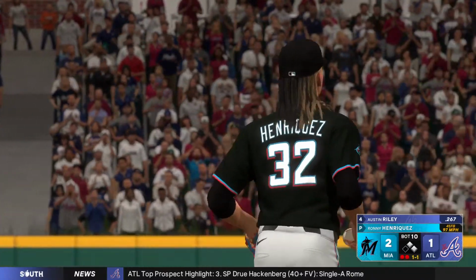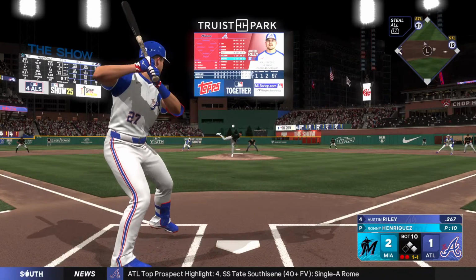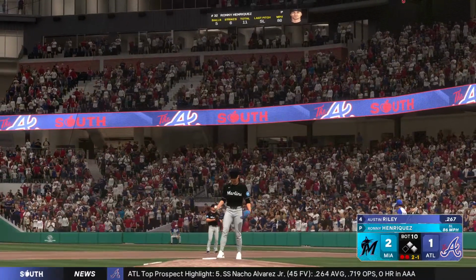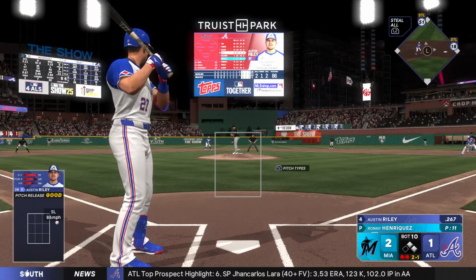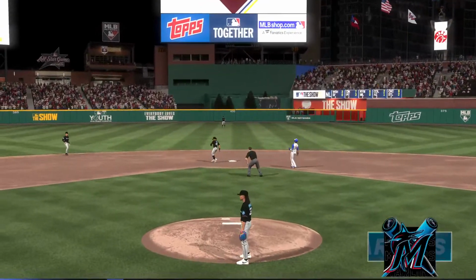This is the guy they turn to get the most important outs of the ball game, but they're going to make him work to get this save. Next pitch is outside. Could be some action here on this next pitch. Couple runners on. Probably a challenge pitch coming. Hot shot to third. Out to end it.